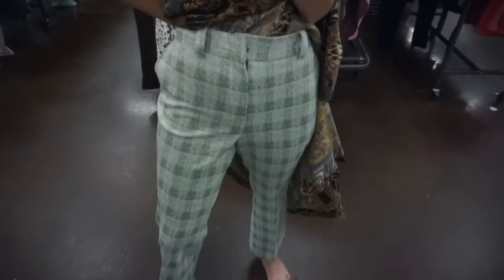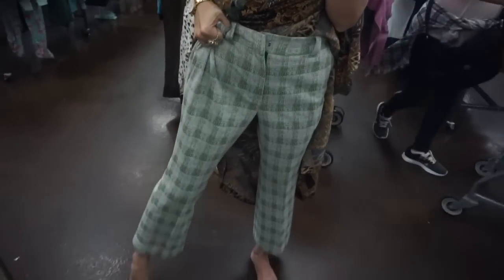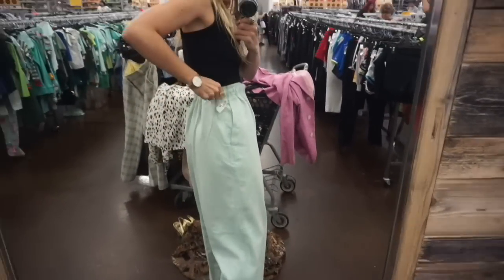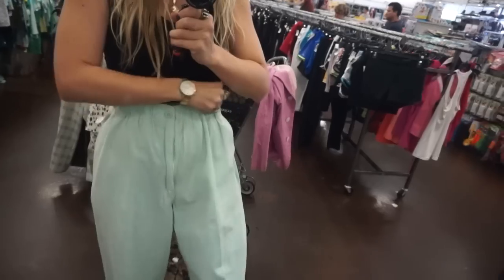Here are those amazing plaid pants. They're just giant and too much to tailor. Okay, these are those pants I was telling you about. They're giant, but they have a drawstring in them here that makes it kind of like a fun little paper bag waist pant. I'm digging it.